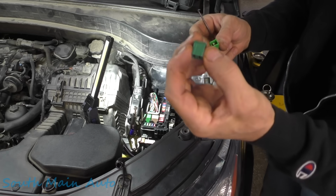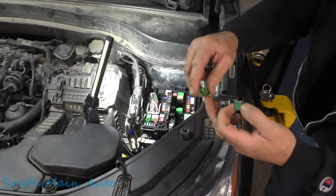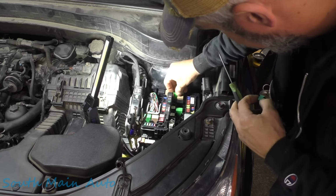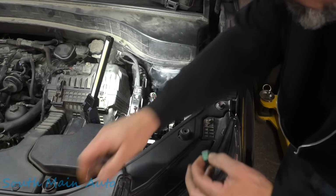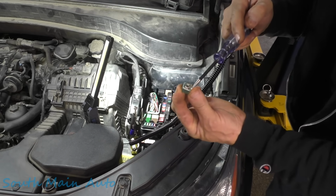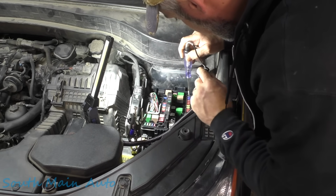So this is a low profile J case. This is your standard one. I just pulled the lid off it. We're gonna stick it in here. Okay, I just wanna make darn sure, A, that we have a good fuse, because sometimes these are hard to see through the lid. I want to make sure that power is going across it, which it is.